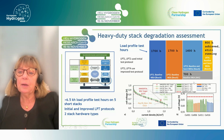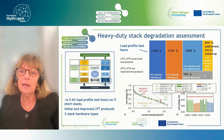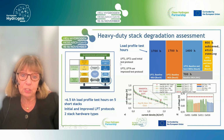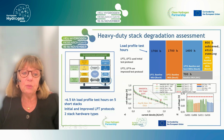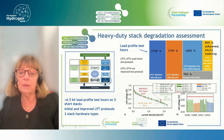Additionally, partner AVL has built also short stacks using the baseline MEA and using the generation 2 MEA. 700 hours of testing using the baseline MEA, and the final test with the AVL stack hardware, also on the Gen 2 MEA, will come up for the end of the project. So in total, we have more than 6,500 hours of load profile test hours on these 5 different short stacks so far, and 1 other still to come, using initial load profile test protocols, and then the improved one developed during the course of the project, and also using 2 different stack hardware types. This shows you here at the bottom a polarization curve, comparing the baseline and then the improved generation 1 MEA.